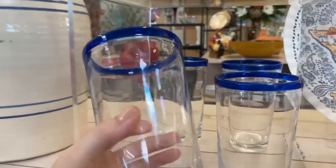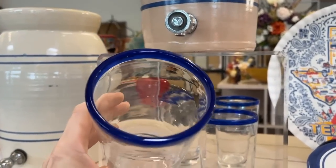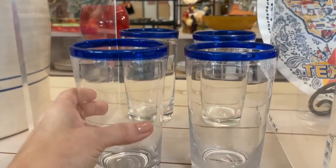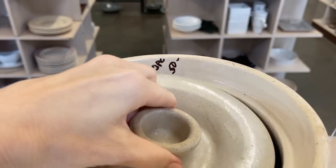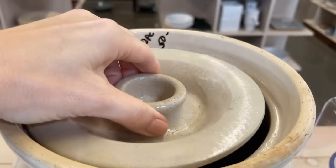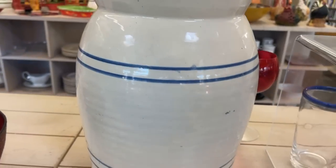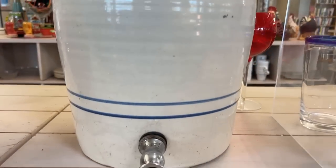Mexican hand-blown glass. These cobalt rim tumblers are perfect for outdoor entertaining, and that color would go with just about everything. This 2-piece pottery beverage dispenser is $50. Of course, you could fill it with iced tea or lemonade. I've also seen this used in a utility room filled with laundry soap.